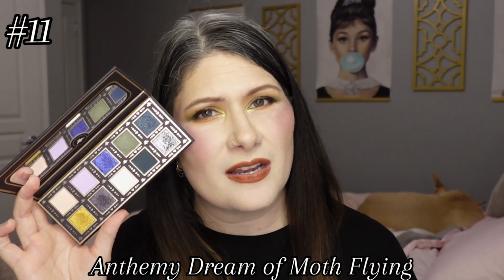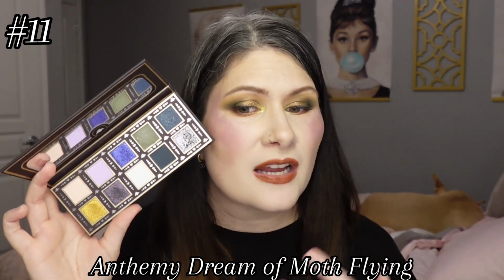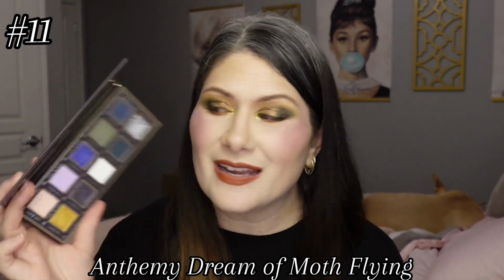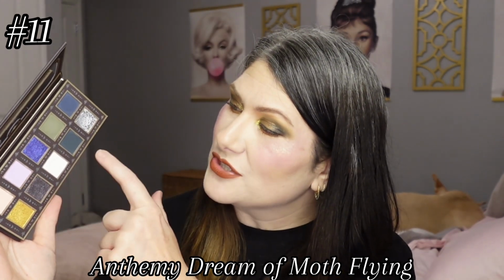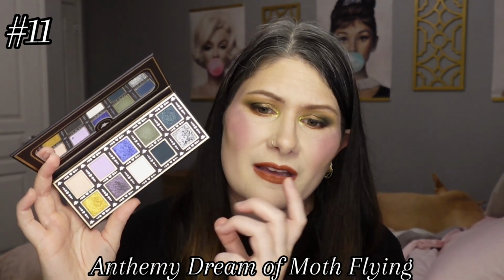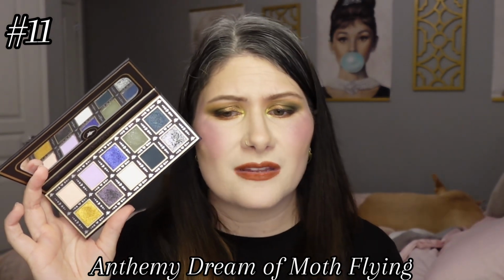But anyways, I was a little disappointed when I got this one in person and saw the imbalance of the matte to shimmer ratio in here, because when you get down to it, there's really only two true mattes in this palette, and that is going to be this lavender shade and this green one over here. But then you have some really pretty sequin shades, you have some mattes with shimmer in them, you have some multi-chromes and things like that.